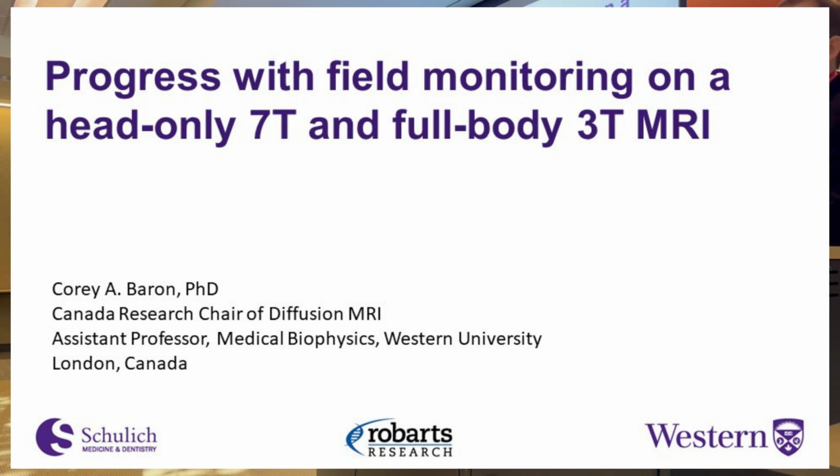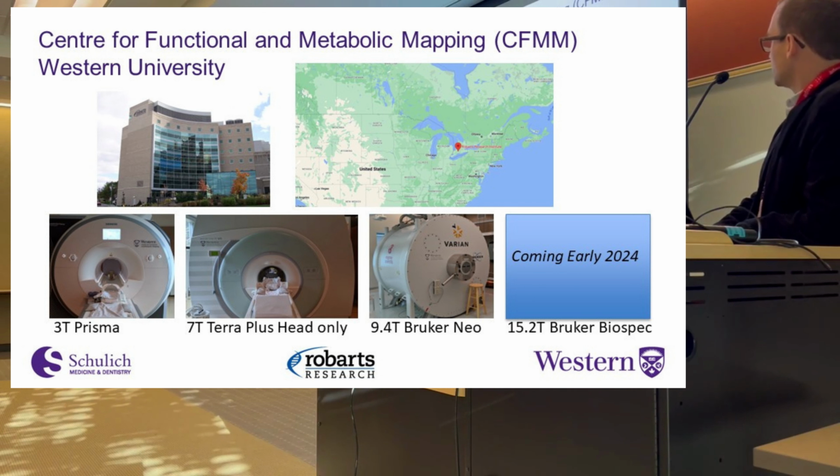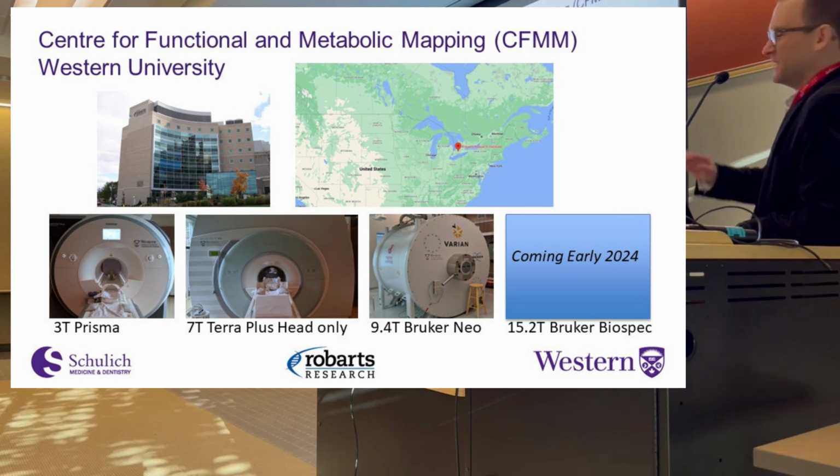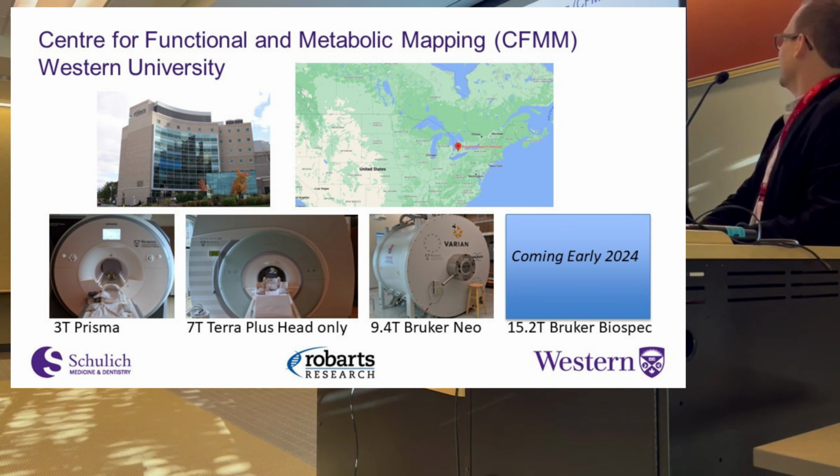7T on our head-only system, and now we've been moving on to doing things on our 3T as well. And I'll just give a tour of what we've been up to. But first I should start off introducing where we're from. So I'm at the Center for Functional and Metabolic Mapping. Rabbi was giving me a hard time because I didn't have that in my bio on the website. But here it is, front and center.